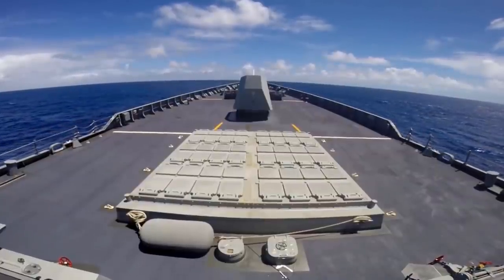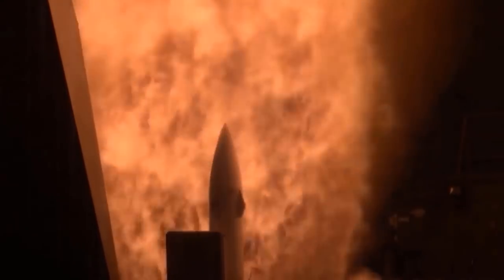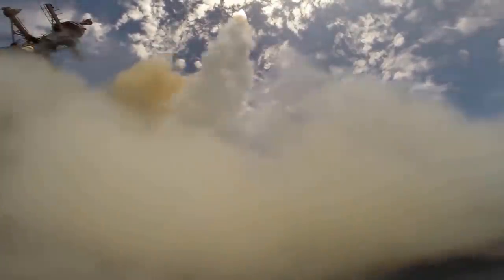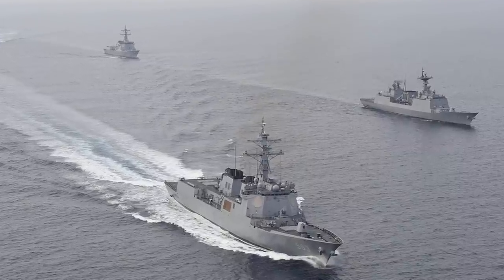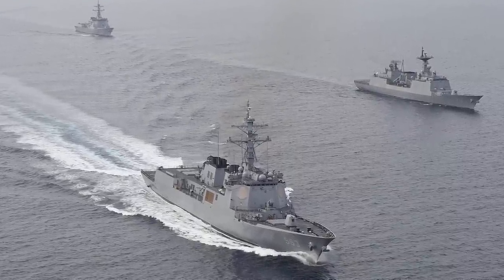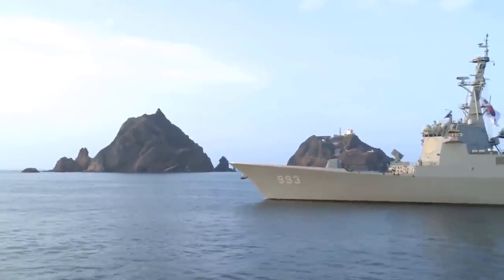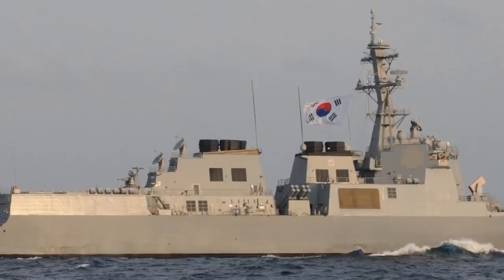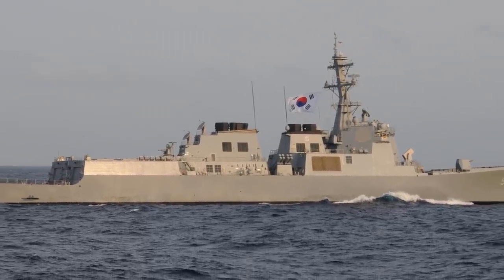The Sejong the Great class destroyer's main gun is the 127mm L62 Mk 45 Mod 4 naval gun. Point defense armaments include the 30mm Goalkeeper CIWS and the RIM-116 Rolling Airframe Missile Block 1 21-round launcher. Anti-submarine warfare armaments consist of both the Red Shark anti-submarine rocket, which has the same form as the US ASROC, and Blue Shark torpedoes. Destroyers of the Sejong the Great class have a capacity of 128 missiles as opposed to 96 on the Arleigh Burke class and the Japanese Atago class destroyers.